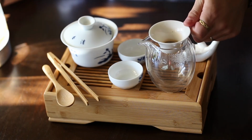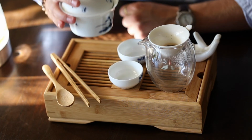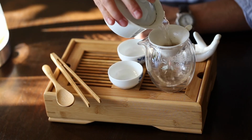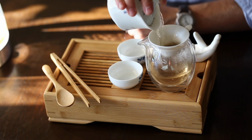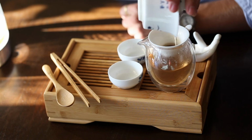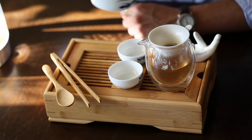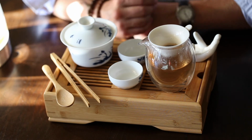And what I'm brewing our oolongs in today is, this thing is called a gaiwan. For people who did not know, it literally just means bowl with a lid. And it was originally invented for brewing oolong tea during, I want to say, the Ming Dynasty.